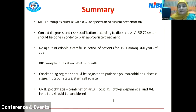So I will conclude my presentation by saying that myelofibrosis is a complex disease with a wide spectrum of clinical presentation, and correct diagnosis and risk stratification according to the latest scoring system should be done in order to plan an appropriate treatment. There is no age restriction, but careful selection of patients for stem cell transplant, especially if they are more than 60 years of age, should be done.